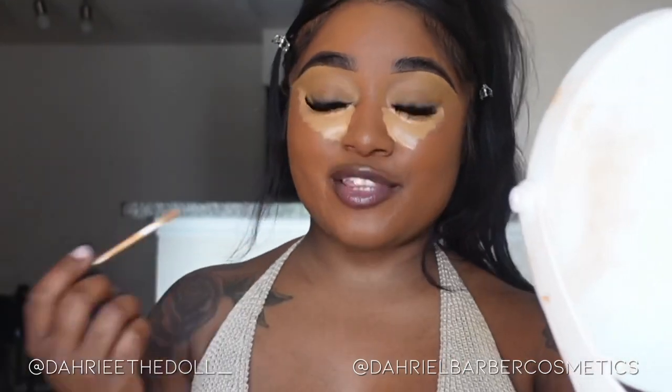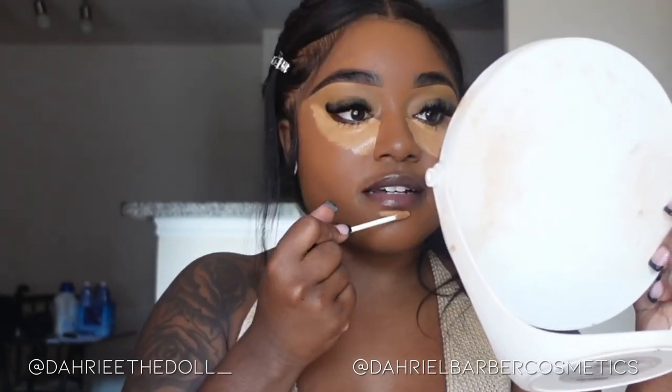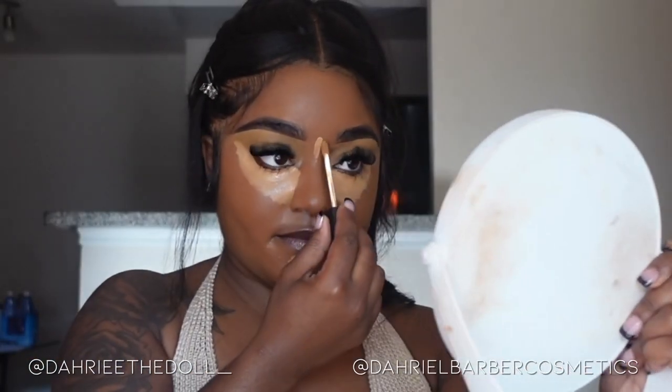And I'm hoping that this concealer balances out the orangey tones in my face, because what I'm going to do is contour with the cool brown instead of a warm brown, just to kind of cool my face up a little bit, because I'm a little heated up right here. I feel a little orange. And I'm also gonna highlight down my nose. So you better take your time.